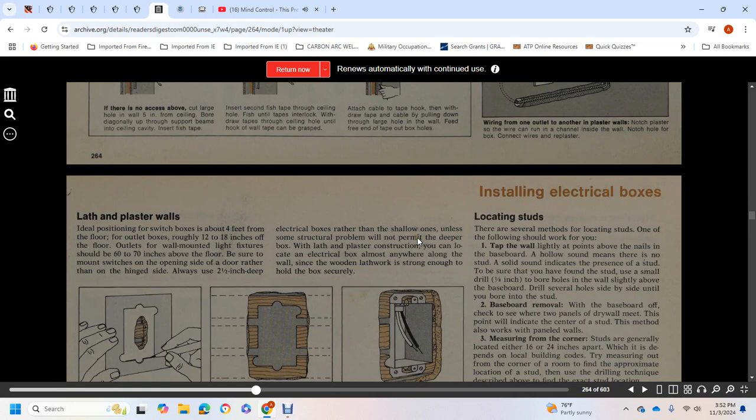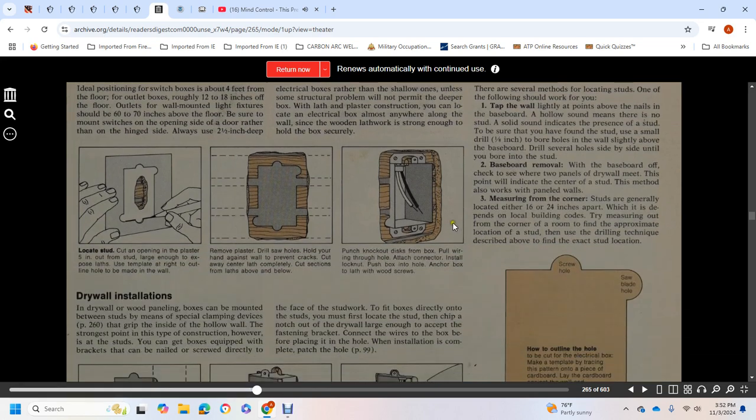Lath and plaster walls. Ideal switch position is 4 feet from the floor; outlet boxes roughly 12 to 18 inches off the floor. Wall-mounted light fixtures should be 60 to 70 inches above the floor. Be sure to mount the switch on the opening side of the door rather than the hinge side. Always use 2.5-inch deep electrical boxes rather than shallow ones, unless a structural problem will not permit the deeper box. In lath and plaster construction you can locate the electrical box almost anywhere along the wall, since the wood lath work is strong enough to hold the box securely.